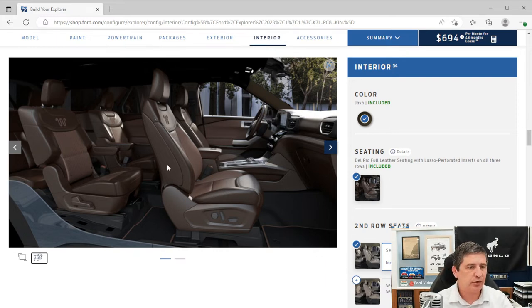Rear auxiliary controls as well, so you can control the climate from back there. Now, I will tell you this. We'll talk about this when we get to the optional equipment, but the rear climate controls and the rear heated seat controls may be taken off of the order. It is possible. That happened last year and may happen again this year. It depends on part constraints and chip issues that they have.